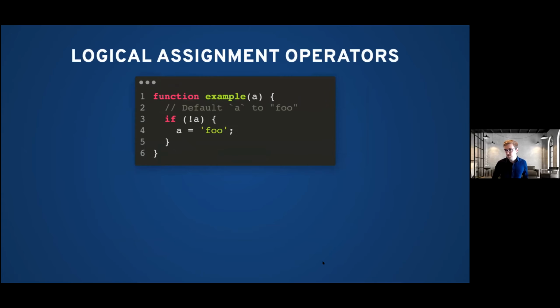The next one is probably the weirdest looking one, and the only fundamental change to the syntax of the language. Something that comes up a lot in general programming is that I'll have a function that accepts a value, or it might not accept a value. In this example, function example, if a is undefined, I want to set a to foo. Just have some default for a variable or a setting that might not be there.